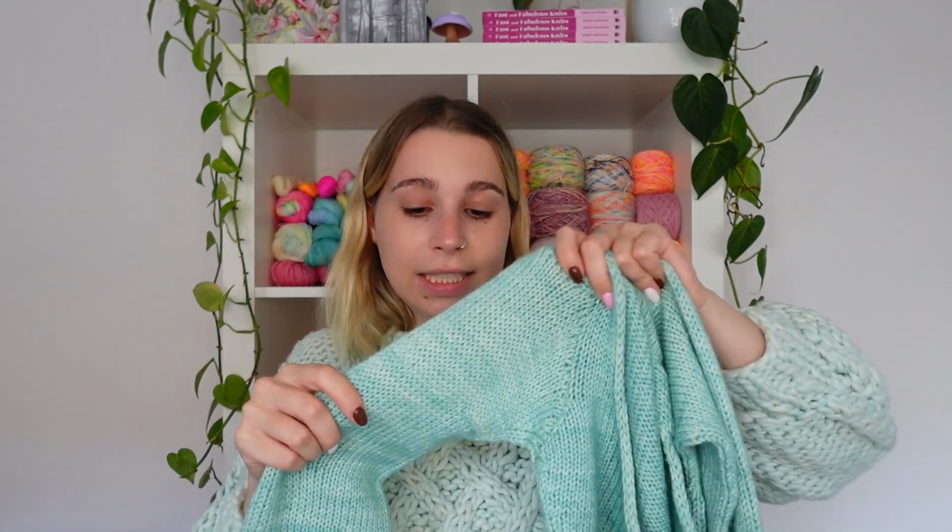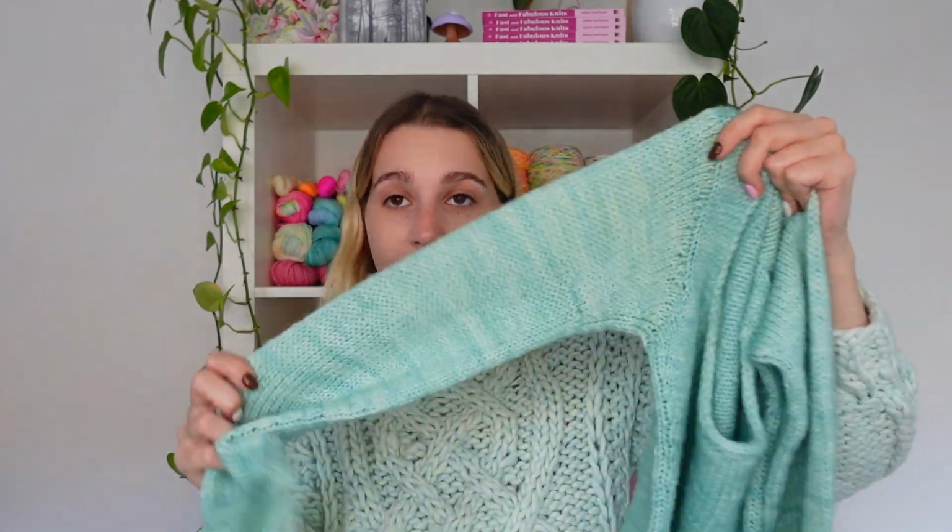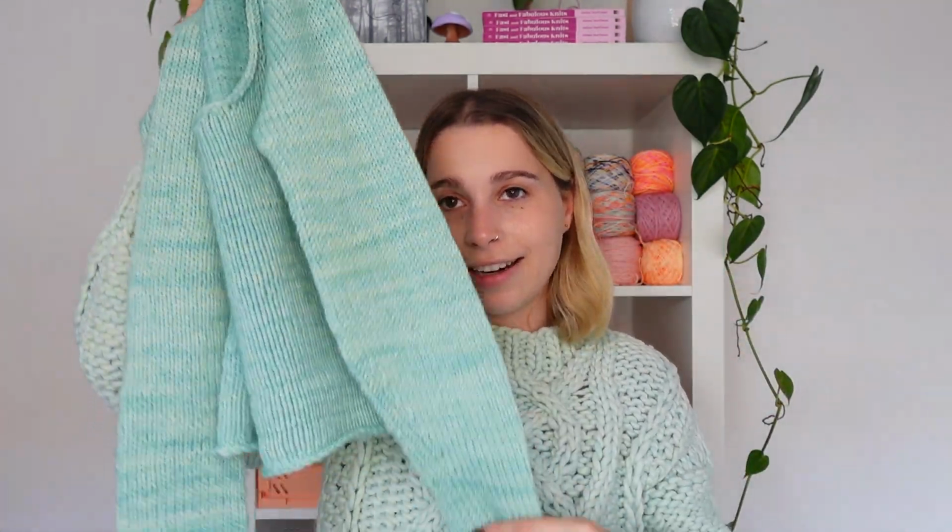So good thing that was gifted yarn, because if I'd paid for that, I probably would have been like, oh jeez, that was an unnecessary amount of money spent. So lucky for me, I didn't pay for it, and also lucky for me, I have now been able to use the leftover yarn for a bunch of different projects. But yeah, I had more than enough to make this top in this color, and it's really different for me.